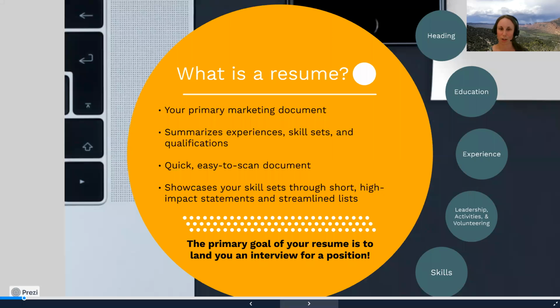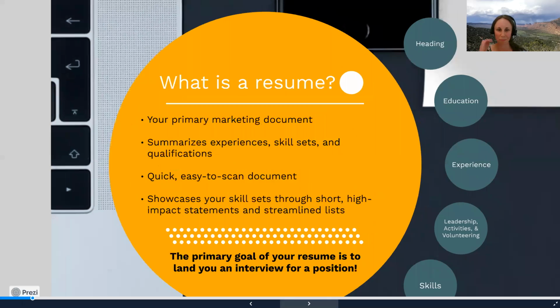This can include work experience, volunteer activities, leadership. We'll go into more detail about all those sections shortly. And you're also going to be showcasing your skill sets through short, high-impact statements and streamlined lists. We'll show some examples of what that looks like shortly. But first, we'll start with talking about your heading on your resume.